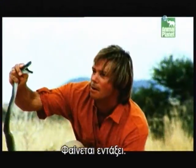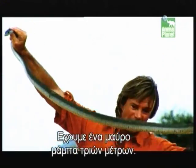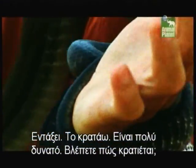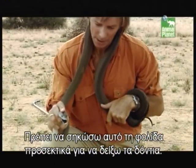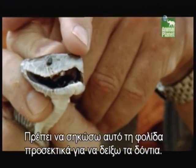Okay, we're looking good. We've got 3 meters of black mamba here. All right, hold on to him. He's very, very strong, incredibly strong, very prehensile. See how he's holding my hand there? What I need to do is lift that scale very carefully just to expose those fangs.